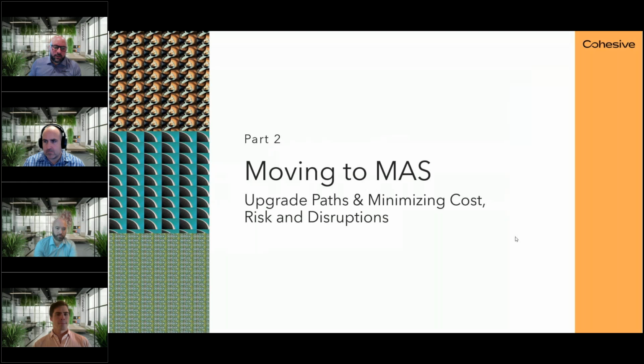So I'm going to talk a little bit, in section 2 here, about the process of moving to MAS and some of the upgrade pathways that we have, how we minimize cost and risk and disruption to the organization. Next, please.